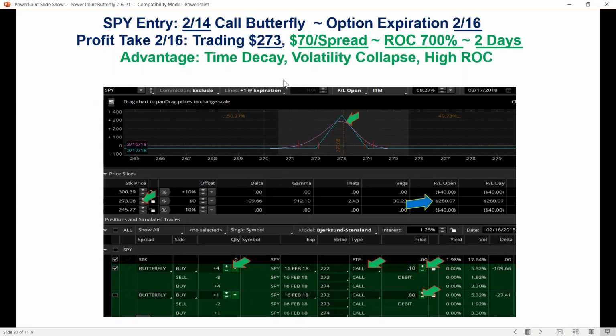So here's the example of where it was going out. You can see this purple line is what we call the T+1. That's where the price at time is, right there. So this was going out at expiration on that Friday expiration. It was going out pretty close to that target of 273, not exactly, but close enough.